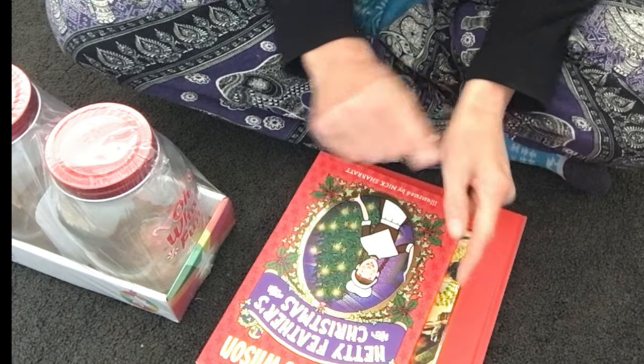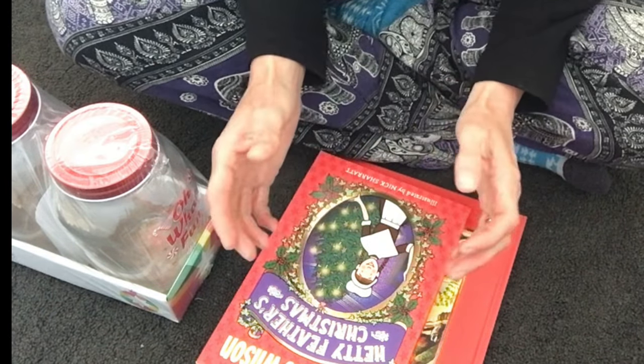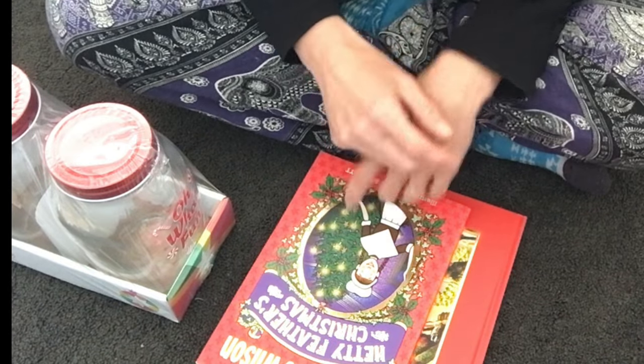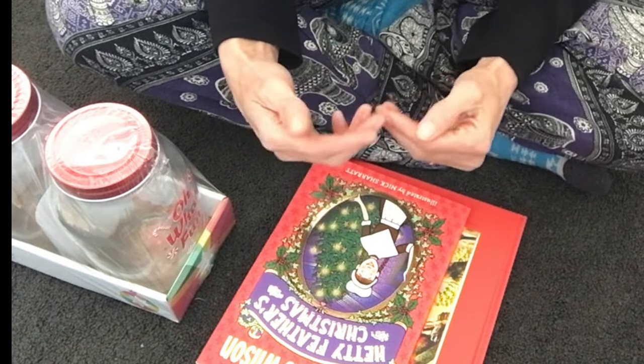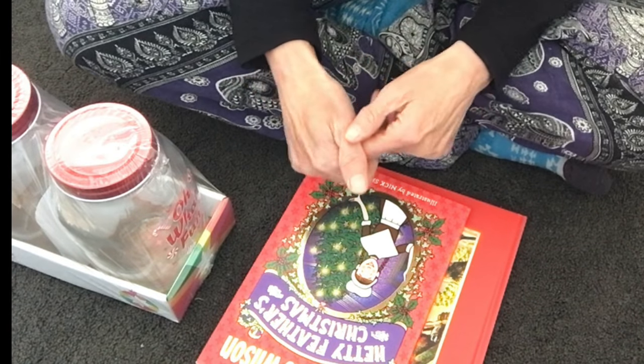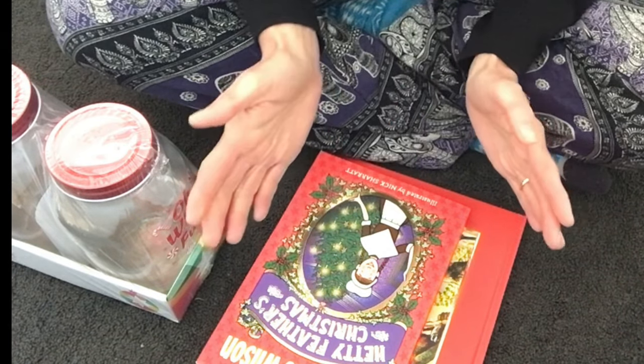Because next year I'm going to be doing it even more frugally. This year $500. Next year I know the price of everything's going to go up, so Christmas is going to have to be reined in a little bit more and a little bit more. And that's okay. I'm okay with that because I've got an entire year to plan.